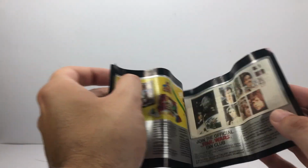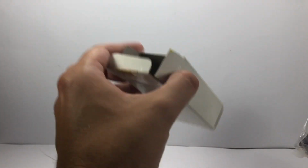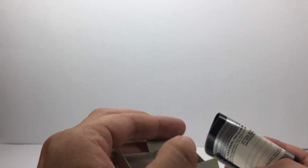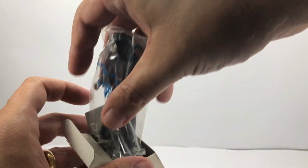Join the fan club. So this will be flattened out and placed in the acrylic case along with the baggie and the box, so it all displays really nicely. As I say, I'll do a separate video for that to show you exactly how those can turn out and exactly how you can display them. But for now, he's just going to go back in the packet.